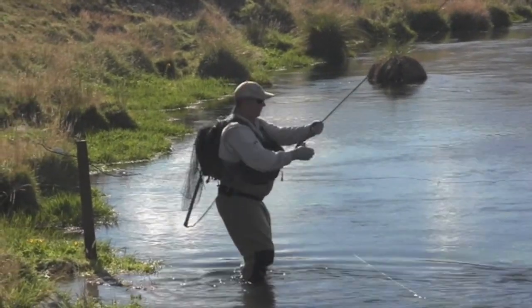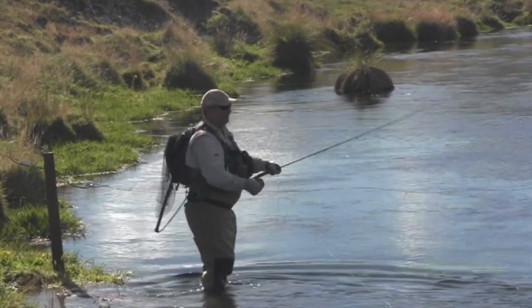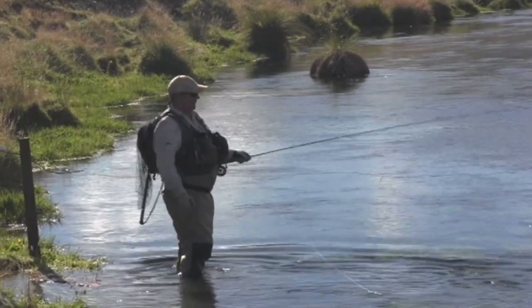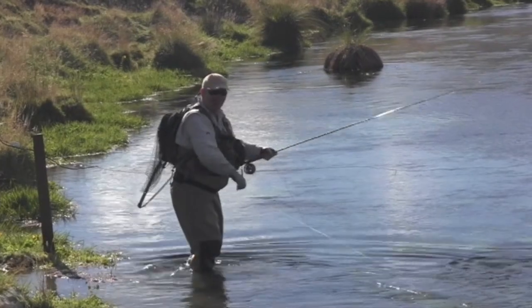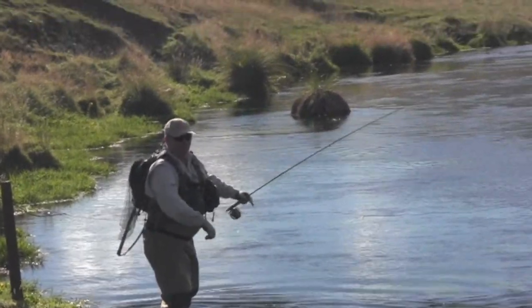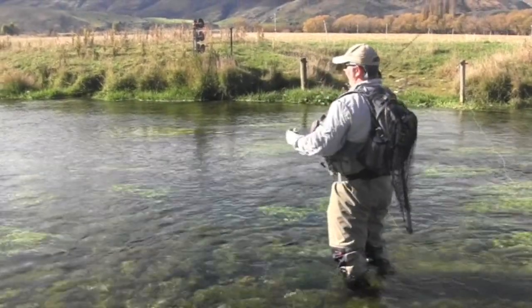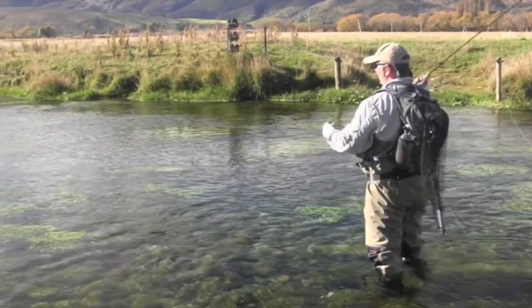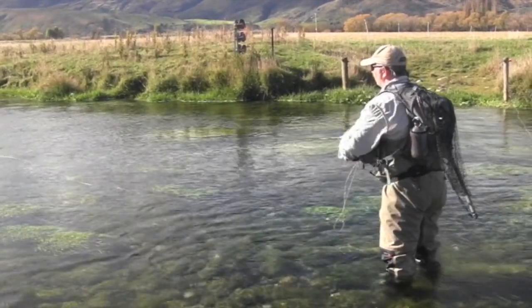It just would have been handy to know how big he actually was, because he had a bit of weight and I couldn't turn him. But that's what it's about. Sometimes they'll win, sometimes they don't. We've got a couple more rising as well, so we'll eventually get one. After losing that last one, we've just got another one rising just up here. So we'll put this dun in front of him as well.